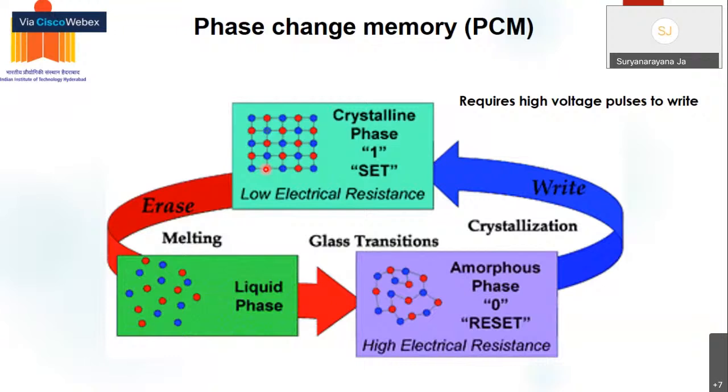The crystallization and melting is basically a closed cycle. So you would toggle between the crystalline phase and amorphous phase, which gives the information of one and zero. Okay. From the crystalline phase, you will melt the sample and attain the liquid phase, and again you will get the amorphous state. Then again, apply the pulse, you will go to the crystalline state. It's basically a closed cycle through which you can read as well as write the information in the phase change memories by applying the voltage pulses.